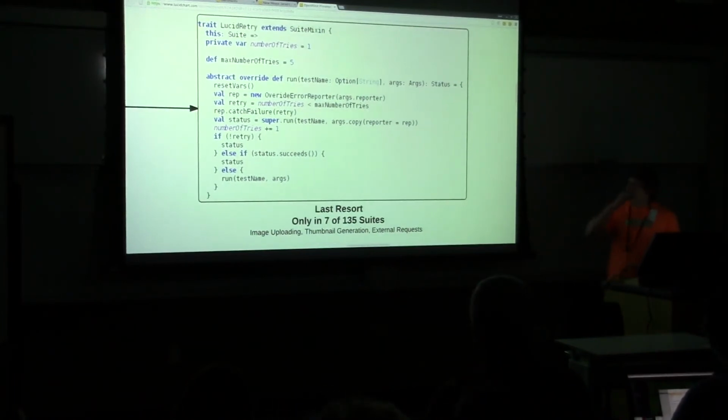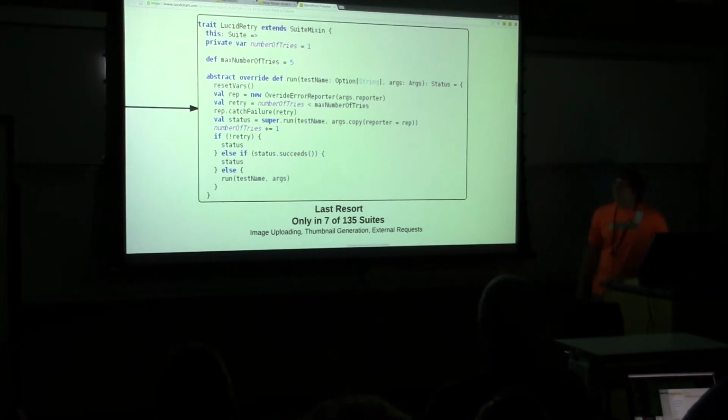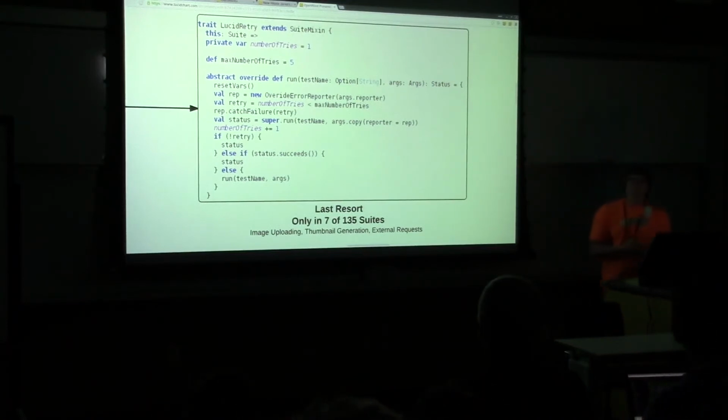We use the Scala test framework, built in with SBT to run all our tests. This is just an example of one way we were able to do it. We capture all the reporting of failures, and hide them until we get a success, or 5 failures. If it fails 5 times, the test is probably actually bad. But like I said, this really is only a last resort. We have 135 different suites. We only use it in 7 of them. We had it in more. We've slowly taken them out as we've worked on the tests and tried to get them more reliable.